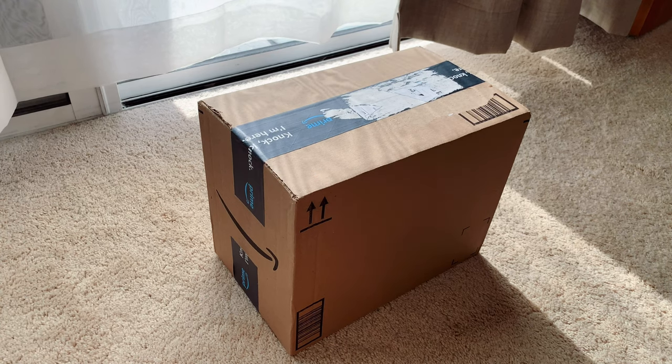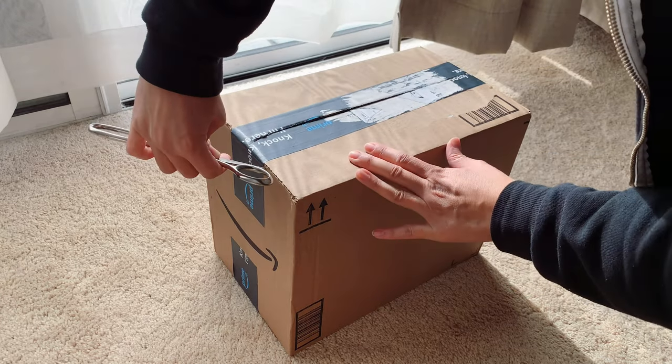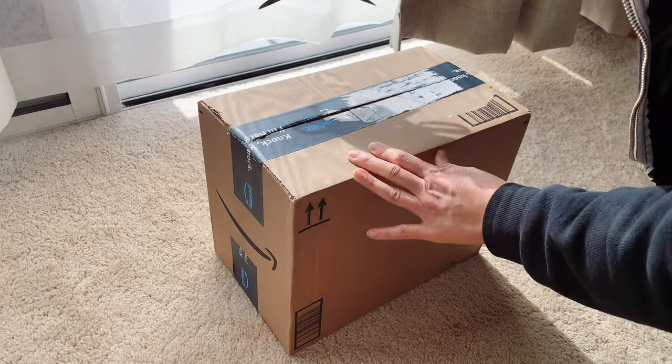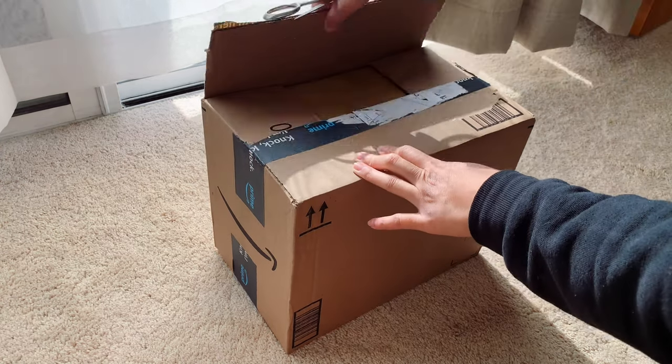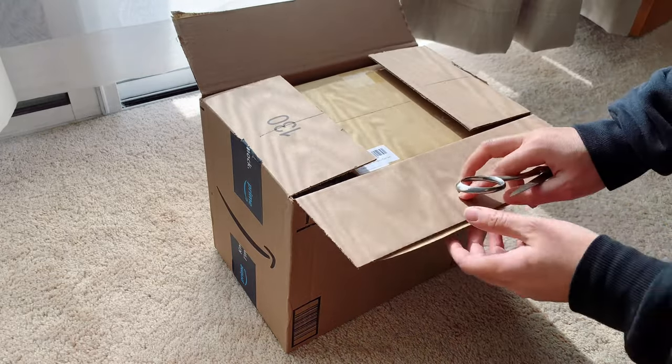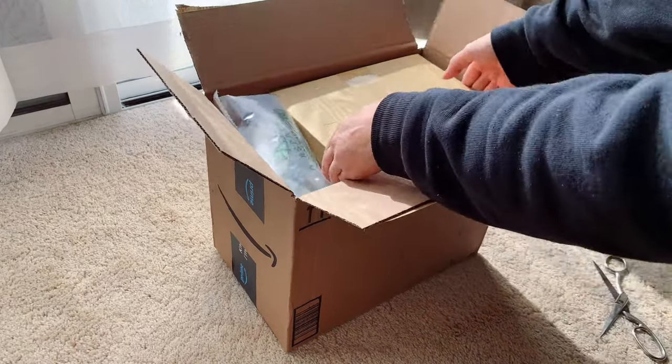I purposely saved this one for until my daughter went to school. I'm gonna go do it fast because it's really not that super exciting, but I've been wanting a pot with a pasta strainer is what I really wanted. So I got this one.